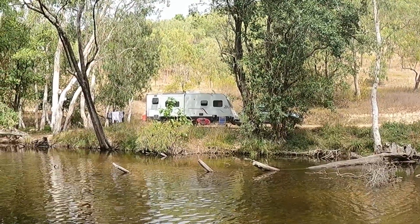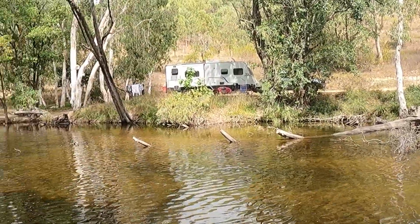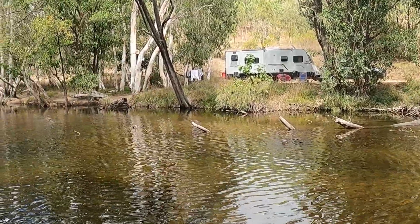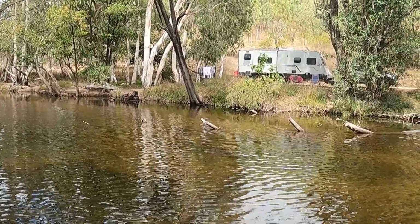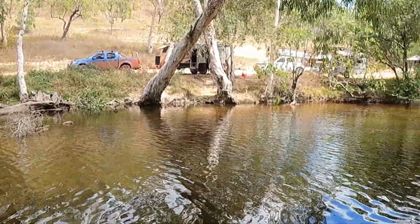There's our little home away from home for the next couple of years. But yeah, we've got a beautiful spot there right on the end. No one else can sort of get in. Probably the pick of them, unless you're camped over this side of the river where we're standing. Yeah, pretty specky though, hey?